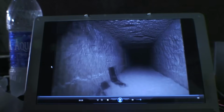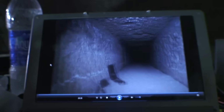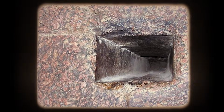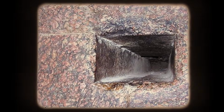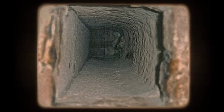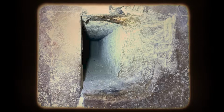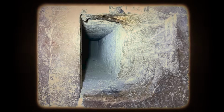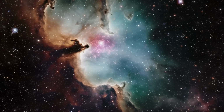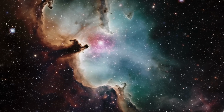What might be behind that second stone is anyone's guess. It could be another chamber, more symbols, or perhaps something entirely unexpected. For now, the answers remain locked away, waiting for someone else to pick up where they left off. This discovery has left many wondering about the true purpose of the shafts. Were they simply symbolic? Or did they play a larger role in ancient Egyptian beliefs about the afterlife and the cosmos?